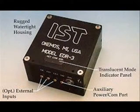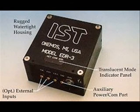For those of you that don't know, my name is Greg Hoschel, and I run a small instrument company here in Okemos called Instrumented Sensor Technology. The company that I run has been in business for about 20 years, and we design and manufacture a line of computerized sensors, like this one here.